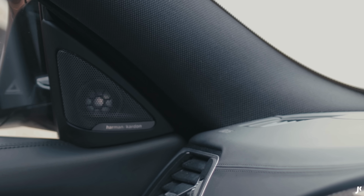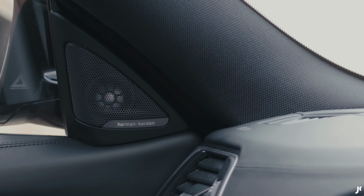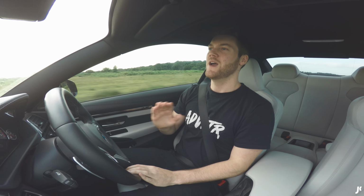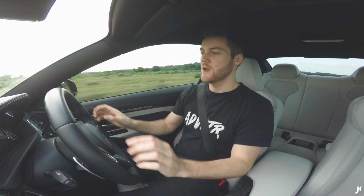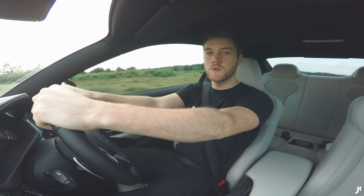I went for the Harman Kardon sound system, easily the best system I've ever heard in a car and out of a car. So crisp, so bassy if you want it to be. Amazing. You get in your car, you turn your music on, and you just disappear into this little bubble of goodness and madness because this car is so fast.